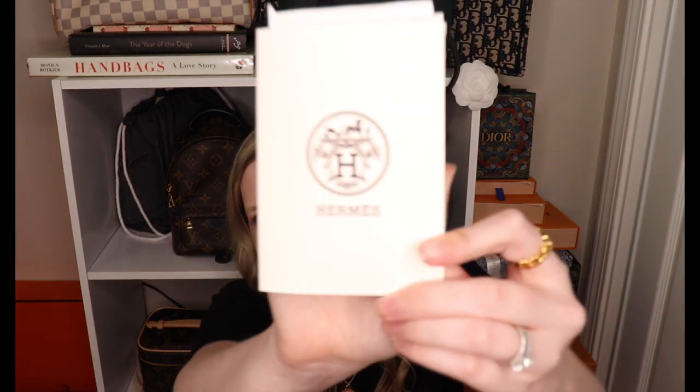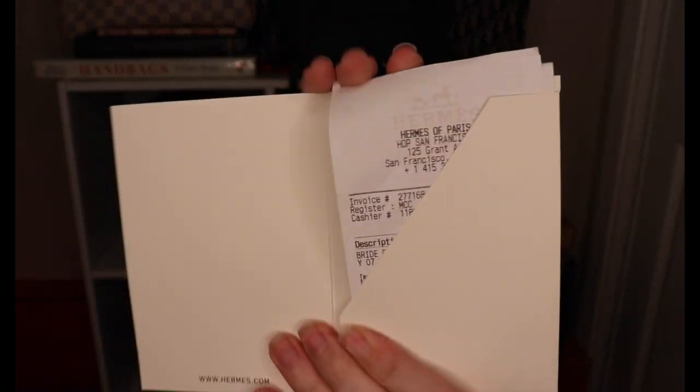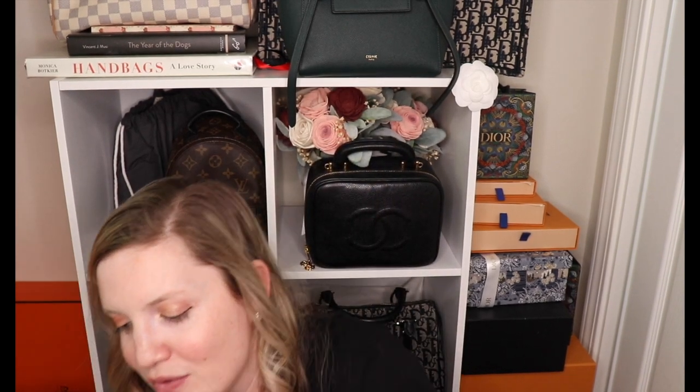So the little H card that you get your receipt in. I do wish they didn't give you one of those basic receipts, like the ones you get at the grocery store, that fade, which is really unfortunate because you want the receipt for your Hermes item since you're spending a lot of money. So let me lift up for you guys.